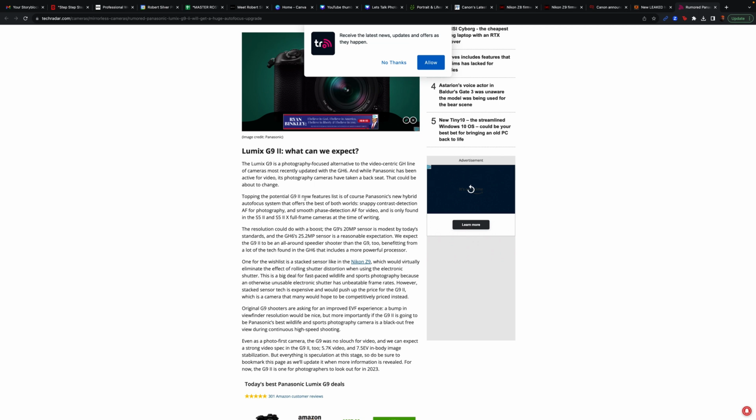Topping the potential G9II new features list, of course, is Panasonic's new hybrid autofocus system that offers the best in both worlds: snappy contrast detection autofocus and smooth phase detect. Now, the resolution could do with a boost. The first G9 was only 20 megapixel, so I'm thinking it could do at least 25 since the GH6 did, so why not? And that's what they're saying.